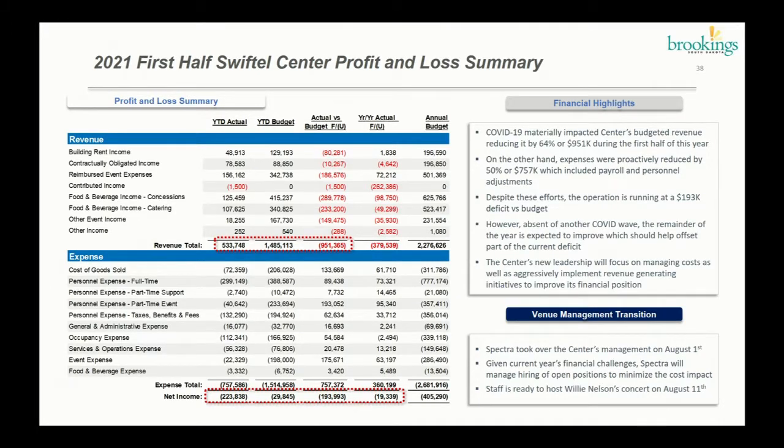Next slide, we'll talk about the financial performance of the Swiftrail Center for this first half. I'd like to focus on the third column of numbers here because that shows our surplus or deficit versus budget. As you all know, our first half of this year was very challenging for the industry, and it translated the same for the Swiftrail Center. Right now, the revenues see a 64% reduction, or $951,000 lower than expected with budget.